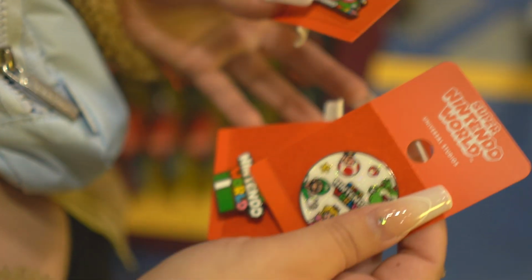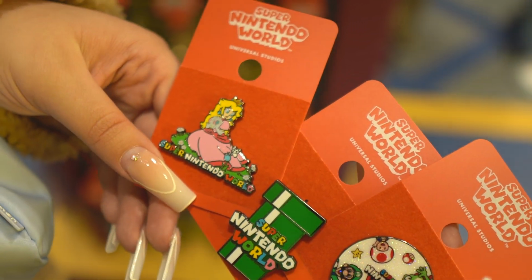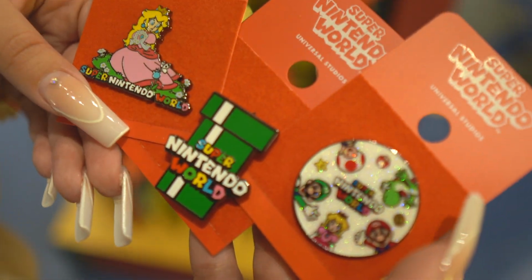We are picking up some cool pins, though, that I haven't seen, actually. So, Savannah, I think you're getting the one on the right, right? The white one, or are you debating on Princess Peach? I don't know, I'm debating. I think you're a fake fan if you don't get Princess Peach. But this is all of them, and sparkly. That's true. I'm getting the one in the middle, the green pipe.